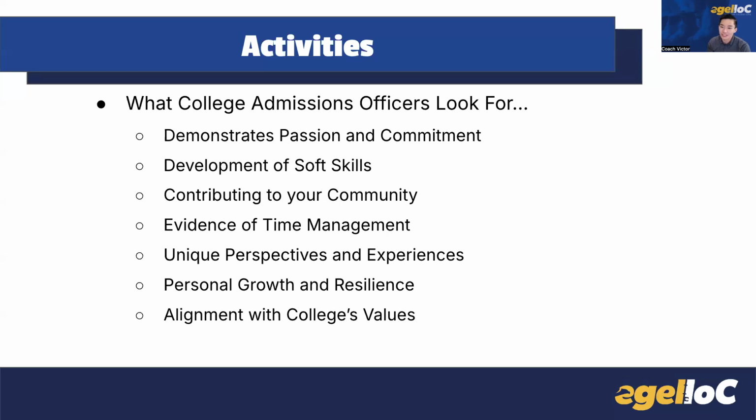And the goal isn't for you to be the best of the best, as in curing cancer or doing anything of that sort. The goal is just to show that you're taking initiative and you have a commitment to learn, right? And so demonstrating passion and commitment is one of those things where they just want to know how serious you are about learning this particular field. How do you know that you really want to study this? Development of soft skills, being able to think about leadership experiences. It's not just about doing really well in the academics, but it's about how you show that you're well-rounded. That also means contributing to your community as well.